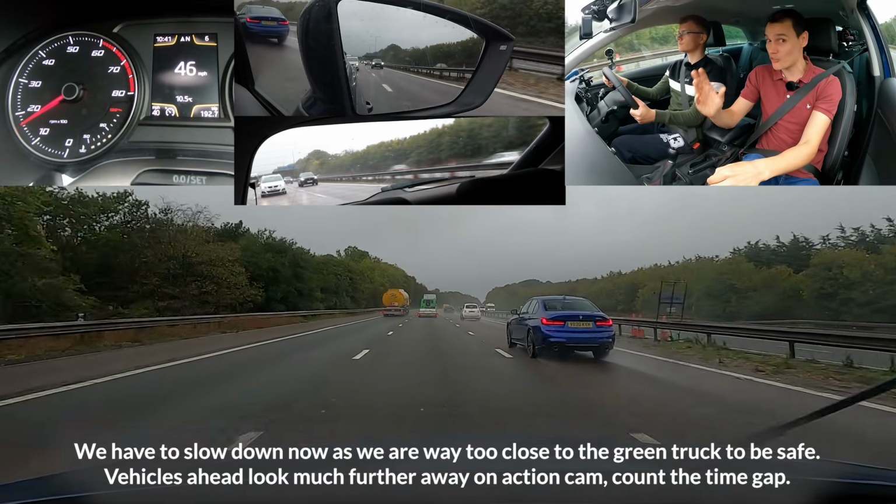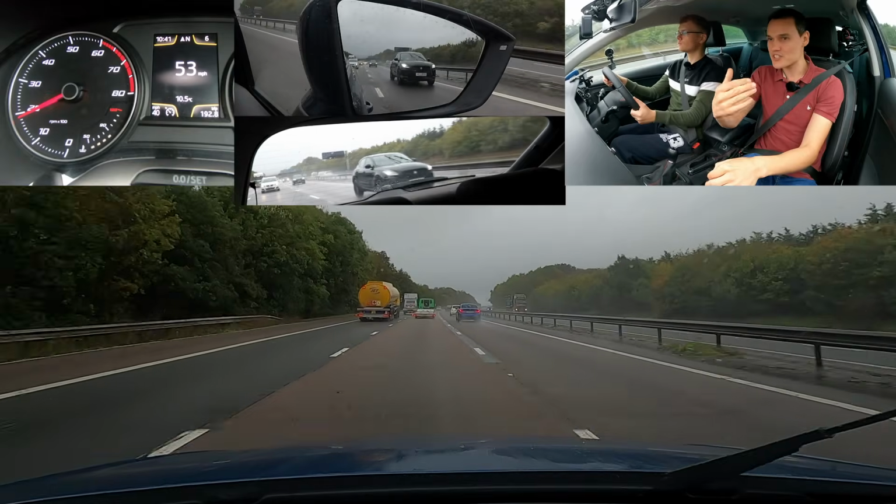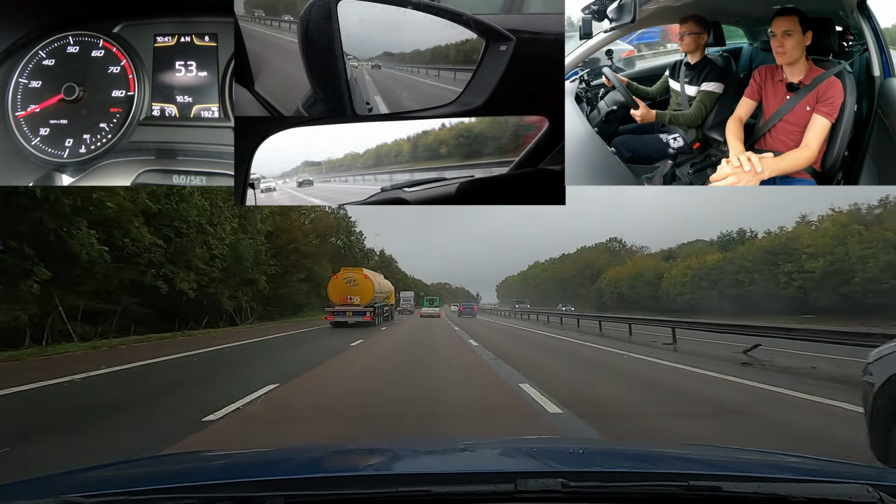Bear in mind vehicles look further away on camera, about double the distance. He's not hogging the middle lane. He is going faster than that yellow truck and he's about to pass it soon.